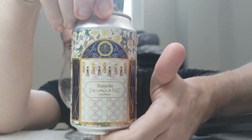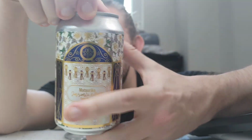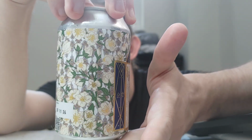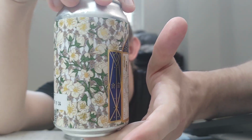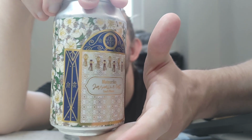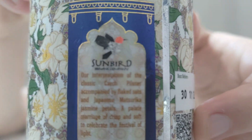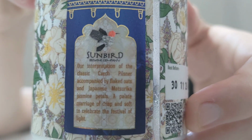So let's go on and have a little look at the beer itself. I'll just let you have a wee look at the artwork on this one before we open up. Quite different from the last one that we had from these guys, of course. Plain silver top on the can. This one is 330 millilitres, incidentally, but you can see lovely floral patterns on this one. I think this is meant to be the jasmine flowers or something like that. I'm not 100% sure. But there you can see properly the Sunbird Brewing Company symbol, which I think is great.